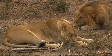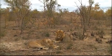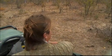the other lionesses. Sorry, I've just noticed something going on behind. I'm going to move forward a second. There's a gabar goshawk that's killed a bird and is being bombed by a drongo. The drongo stopped.